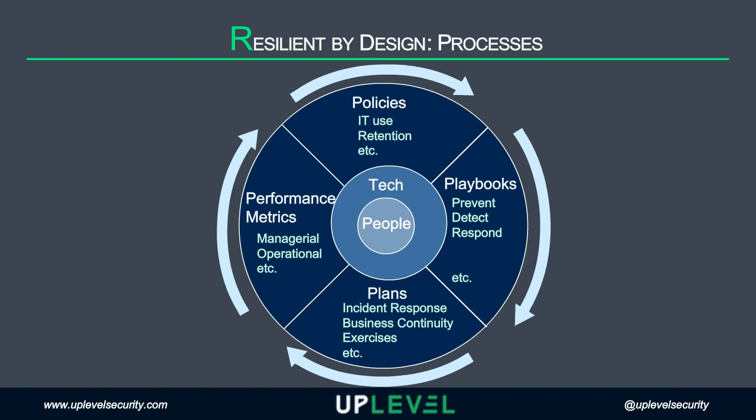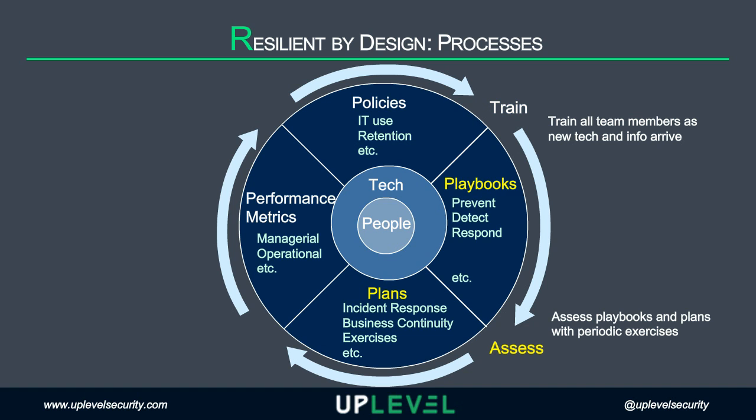And then on the processes side. So number one, always number one, training the team members. As you bring in all those different technologies, as you're evolving with your organization so that you need those additional capabilities, then the team needs to be trained up on all of that. Then in terms of making sure that your playbooks and your plans are actually effective, a great way to do that is with periodic exercises to really get a feel for what's happening productively and what needs room for improvement.